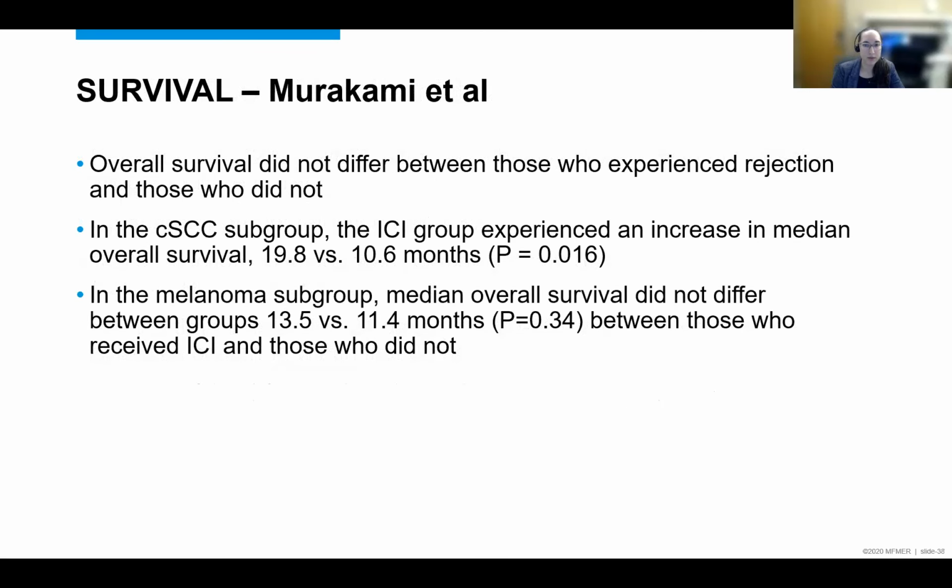Overall survival did not differ between those who experienced rejection and those who did not. And in the cutaneous squamous cell carcinoma subgroup, the immune checkpoint inhibitor group experienced an increase in median overall survival, so 19.8 months versus 10.6 months, and this was statistically significant. The median overall survival did not differ in the melanoma subgroup, but this was not statistically significant.